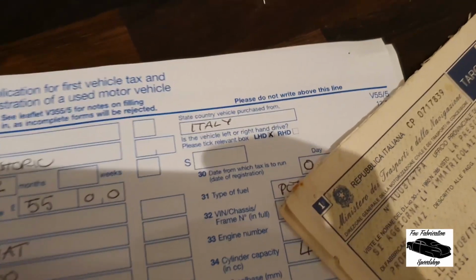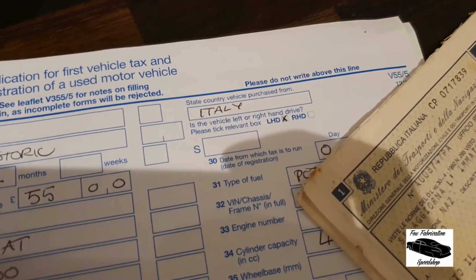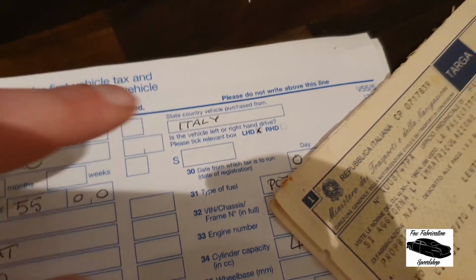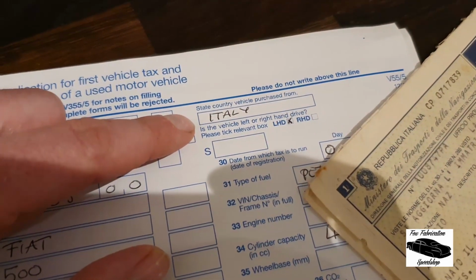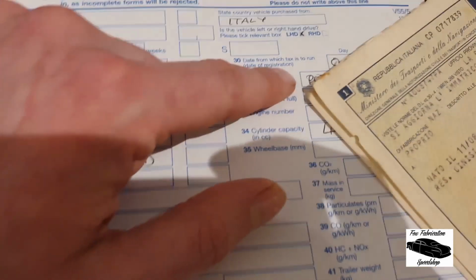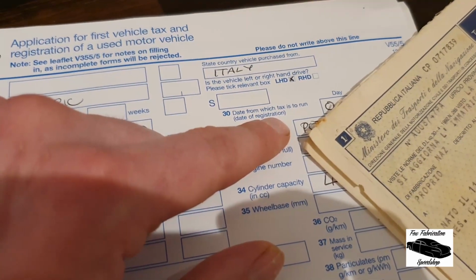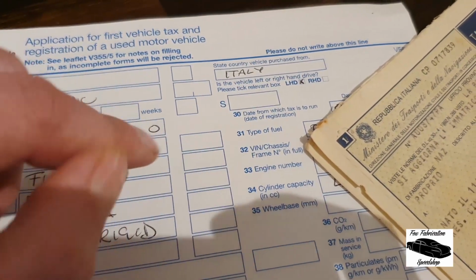Back up at the top of the form, country the vehicle was purchased from. So again, depending on where you've imported it from, you will have to fill that in with the country of origin. The date at which the tax is due to start, so you'll fill that in with the date you want the registration to start.